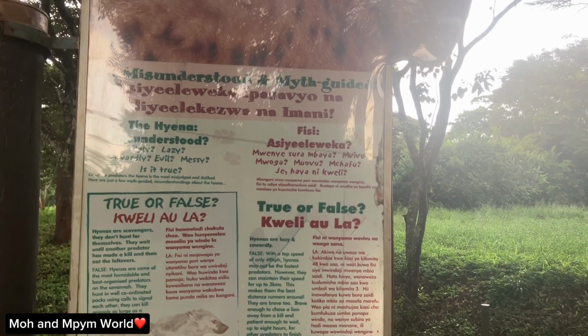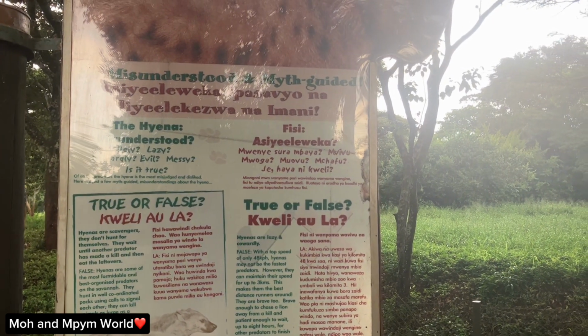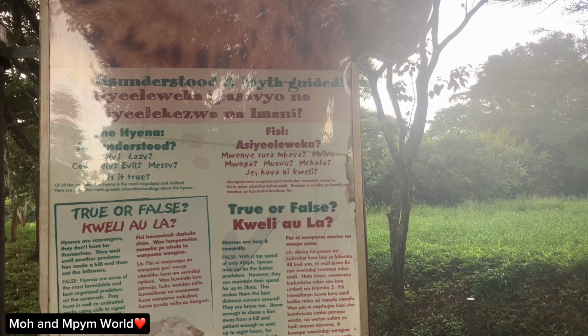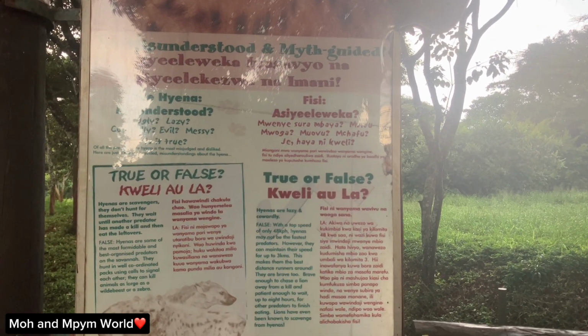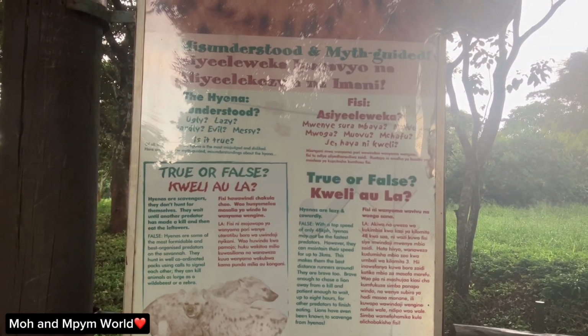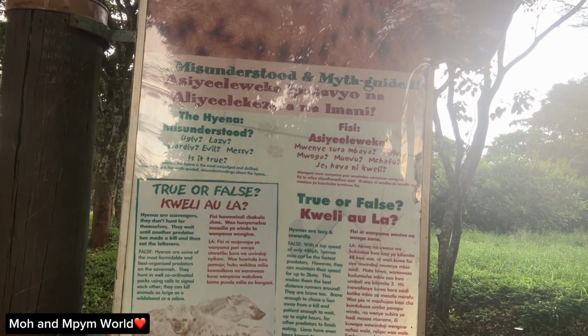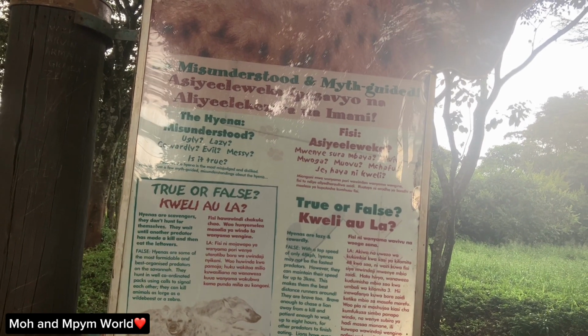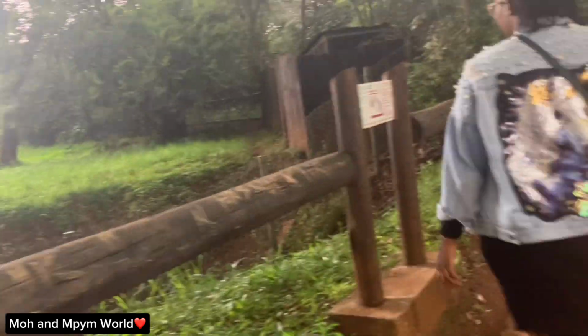It's a hyena. Misunderstood, ugly, lazy, cowardly, evil. Ati ni mwenye sura mbaya, mvivu, mwoga, mwovu, mchafu. Je, haya ni kweli? True or false? I hope it's kweli, not. Hyenas are scavengers, they don't hunt for themselves. They wait until other predators. Wanakula mabaki. False. Hyenas are some of the most formidable and best organized predators. They are not organized. They are not. Okay. Spotted hyena. Nyanga ofis. Nyangao is the same as Fisi. I didn't know.